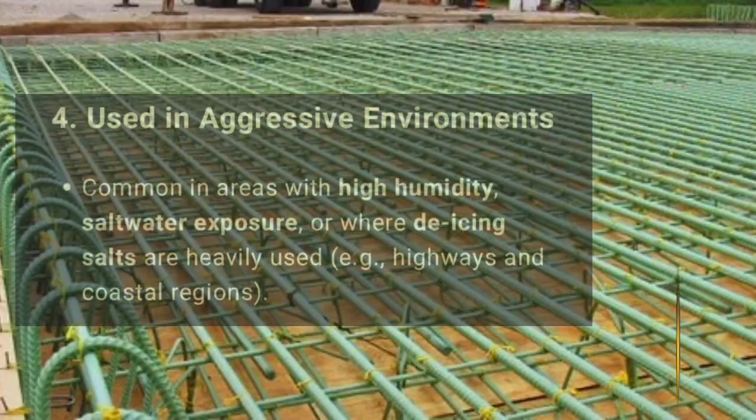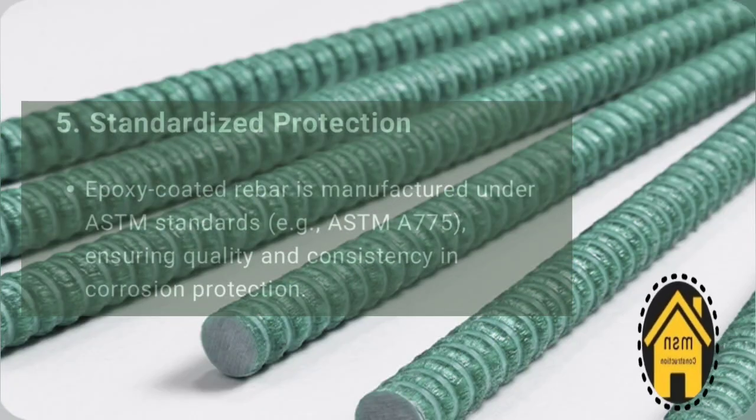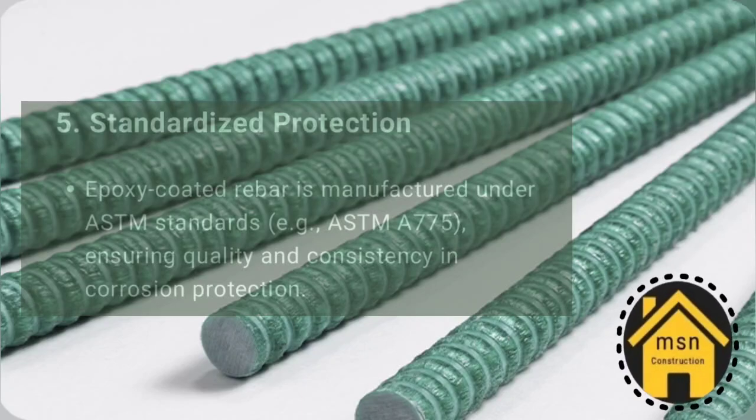Common in areas with high humidity, saltwater exposure, or where de-icing salts are heavily used, e.g., highways and coastal regions. 5. Standardized protection. Epoxy-coated rebar is manufactured under ASTM standards, e.g., ASTM A775, ensuring quality and consistency in corrosion protection.